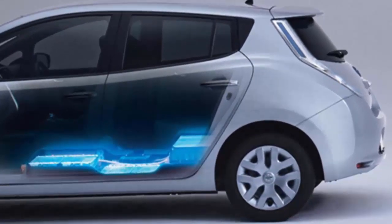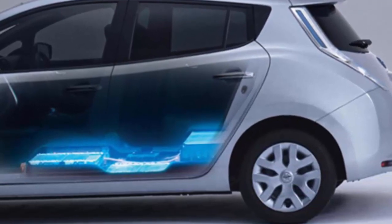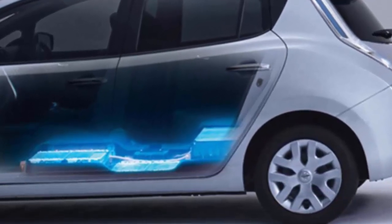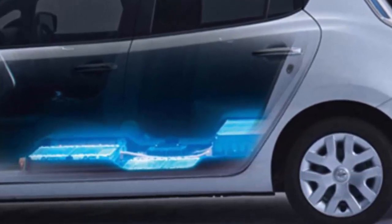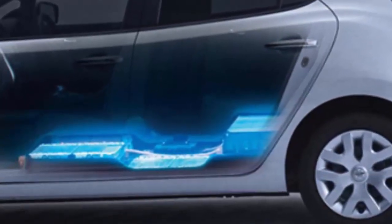Nissan is testing the product today in Namie, Japan, a city that was abandoned after the Fukushima nuclear disaster, and plans to do a full-scale installation in the town later this year.